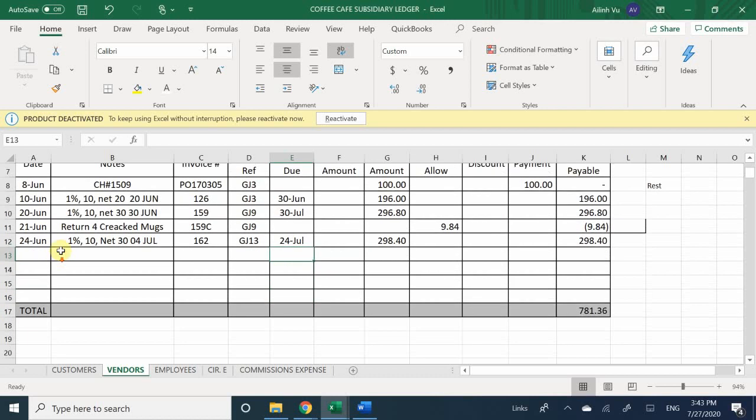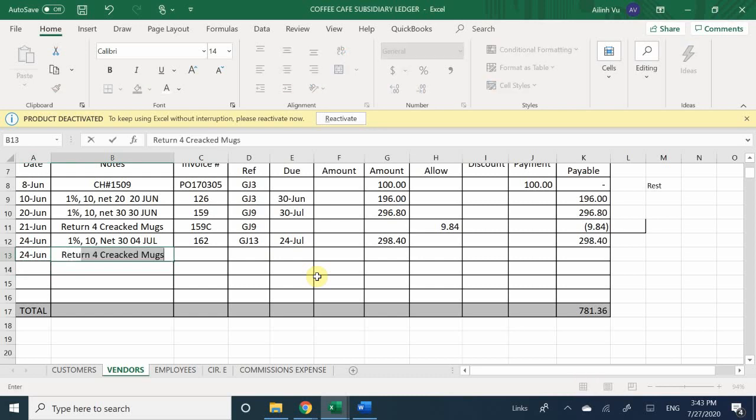Subsidiary. We have to make sure we make these changes in our subsidiary ledger, right? For all things ceramic, we have a return of 5 broken mugs. Okay. Invoice 162C.